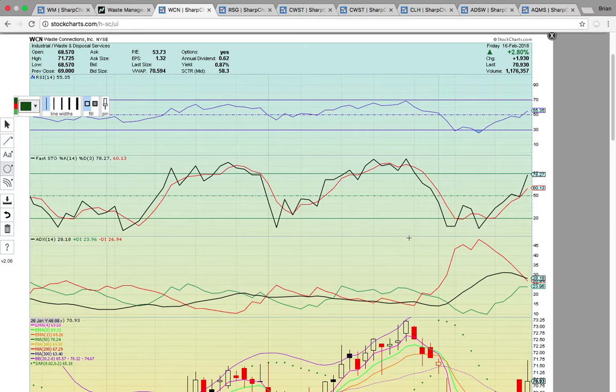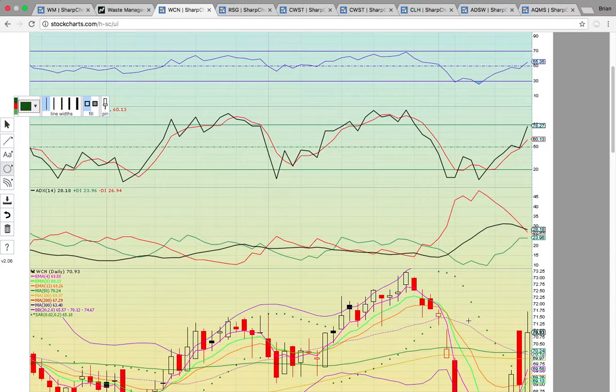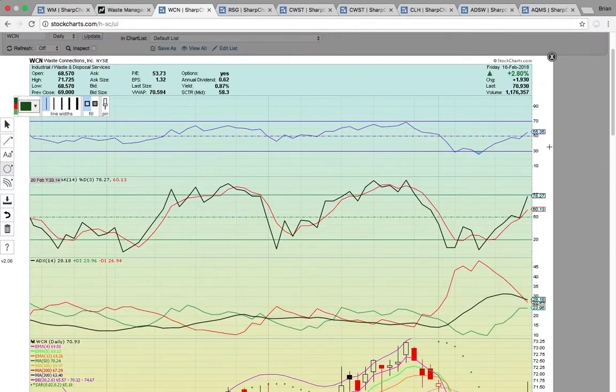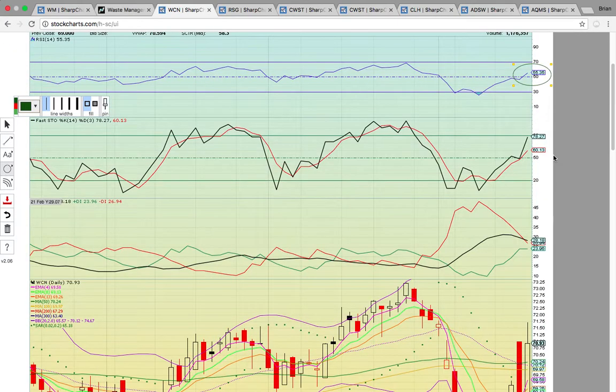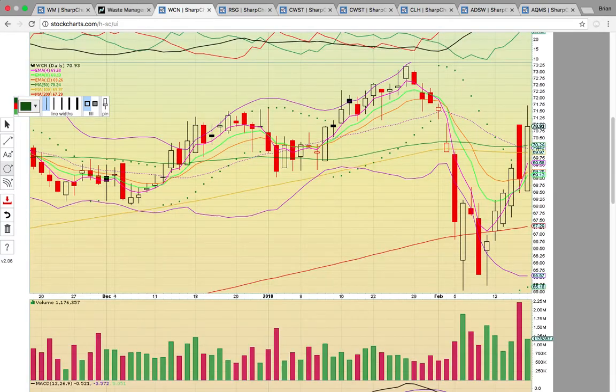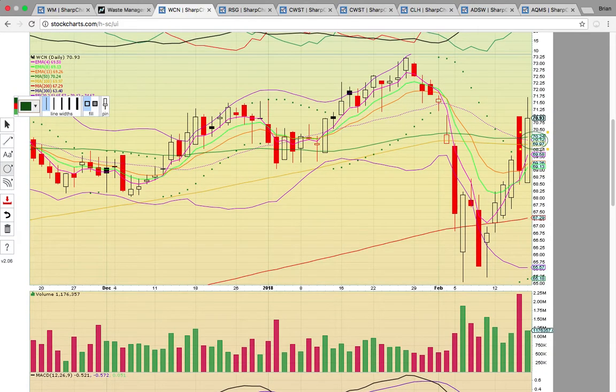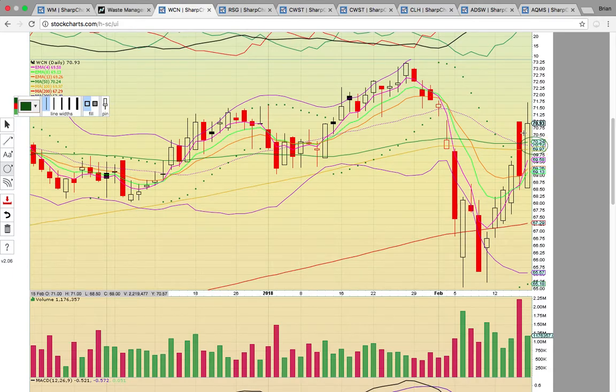If you look at WCN, as you can see, they trade options as well. It's just that the volume was very light on Friday, but it did make a very strong move. You have RSI at 55 and Fasto at 78. It closed above the middle Bollinger Band, and it did close above the 50-day simple moving average and the 100-day simple moving average. So if it stays above 70, a new uptrend should begin.